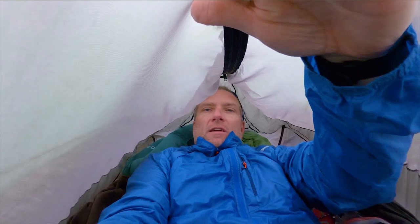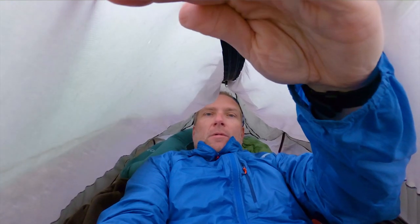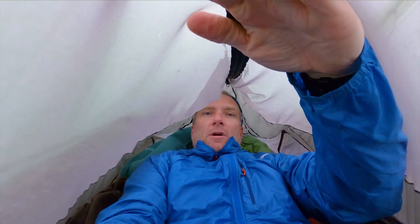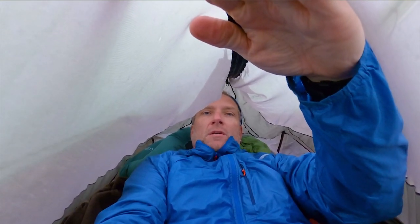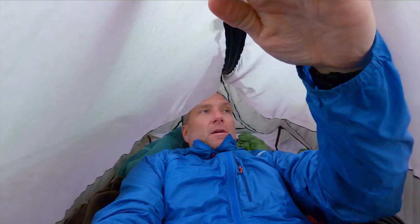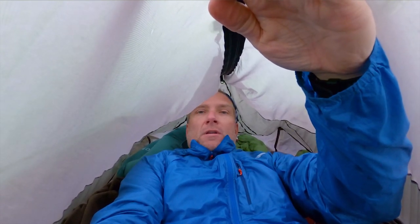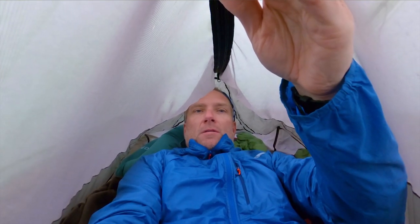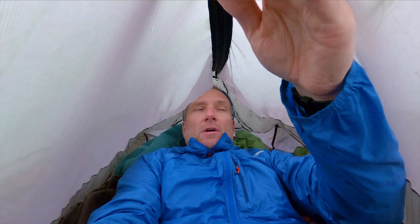Made it to Halls Lake, got here about 4:15, had just enough time to set up the tarp, wash up a little bit, and eat some food, and then it started raining pretty heavily. It has eased off a little bit, and then it let off for a while, so I finished eating and getting everything ready for tomorrow.